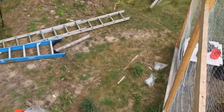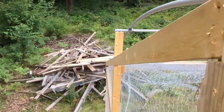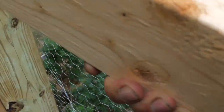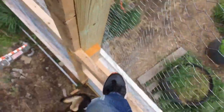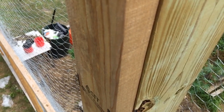I've got the GoPro going down there, so I'm going to turn off this camera because I'm kind of holding on with one hand, standing on this cross member. All right, I'm going to get to cutting.